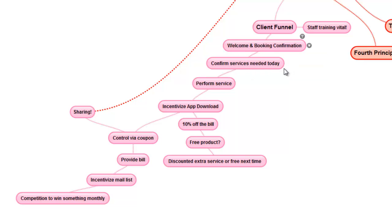Okay, so the welcome and the booking confirmation, you need to train your staff how you would like them to greet your customers. I'm not saying they need to be robotic, but they need to have a smile, say something like one of these 3 things. Oh, welcome to the salon, great to see you again, how are you today? Cool, and I've got you booked in at 10:30 for manicure and pedicure, is that right? Yeah, please take a seat and we'll be with you shortly.